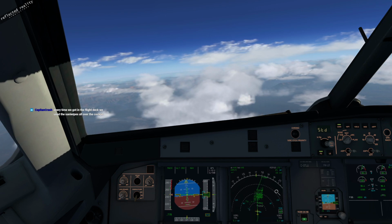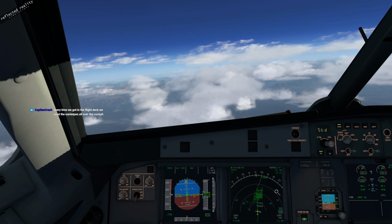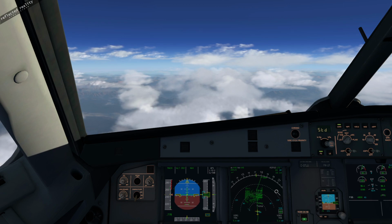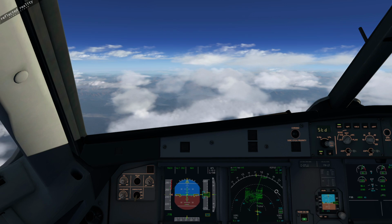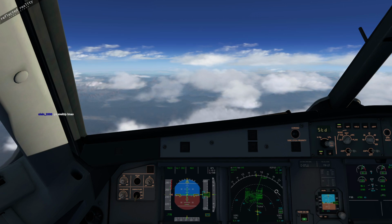So every time I see a sim model with dusty screens, I'm like, we're not savages. We can clean our screens. Just give me clean screens in the sim, for goodness sake. A little amount of dust is okay, but the Rotate MD-80, that is just a bit overboard. I mean, you would send it back. You'd get the engineers out to clean it.